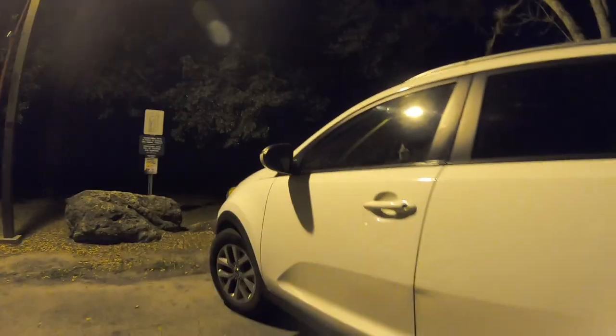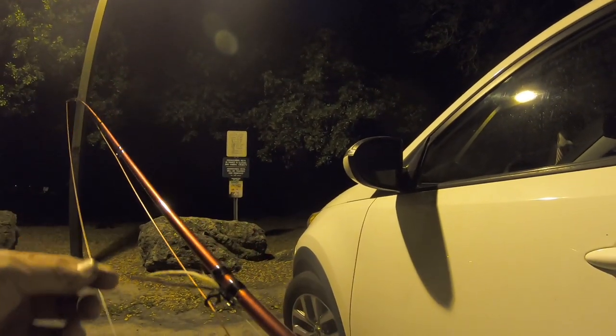Wow. We didn't even cast that cast. We just threw it out there. That's all we did. We just threw it out there. Let's let her go. What a beautiful fish. Let's let her go, guys. All right, boys, we're back. What a successful second trip. Got our PB largemouth on this fly right here.